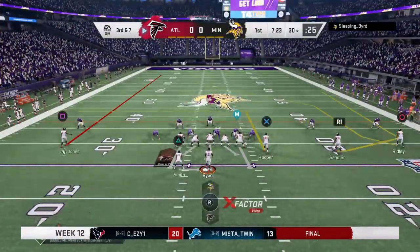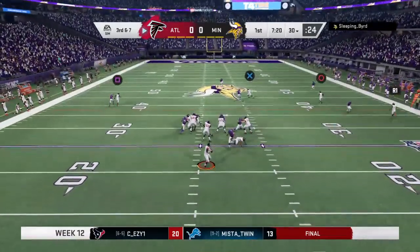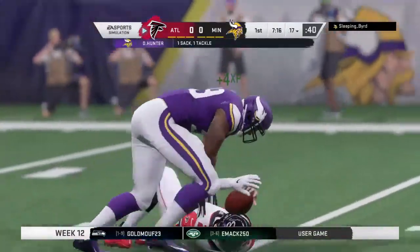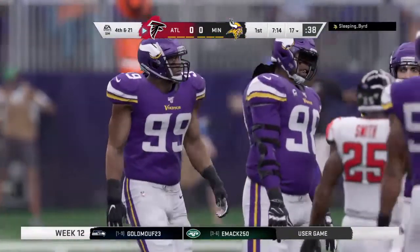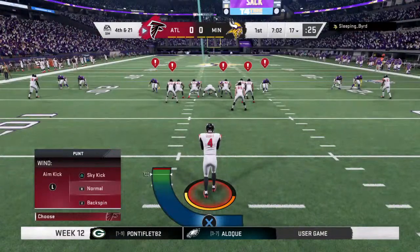A tough spot here on their opening drive. This is 3rd and 7. Ryan. And a big loss here as he's taken down. Danielle Hunter, he's the culprit, and that is now his 13th sack of the season as his great year continues.